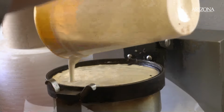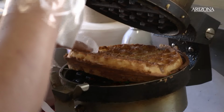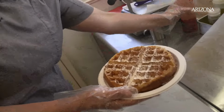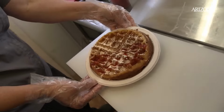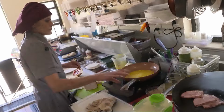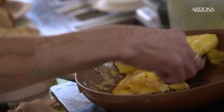So the Belgian waffles were a waffle that I actually wrote the recipe for my children, and we knew we had something. They're just so good. They're crispy on the outside, and they're moist and tender on the inside, and we just feel like they're such a good waffle that we had to make them part of our menu. Amber even went to Antwerp to take a class to perfect her recipe. But it was in Paris where she had the best thing she ever ate.